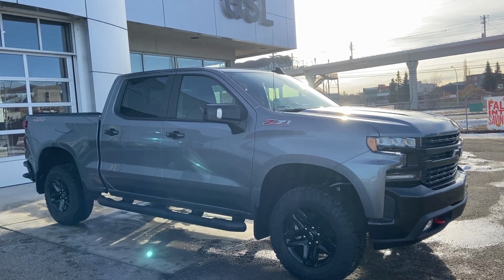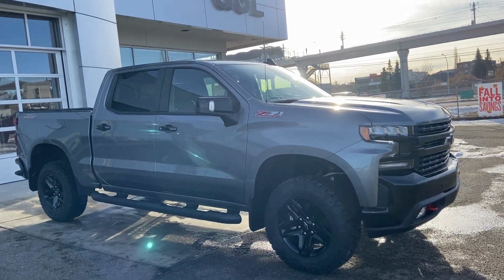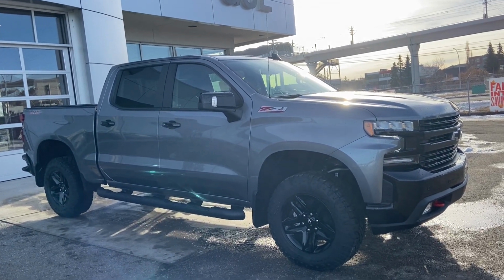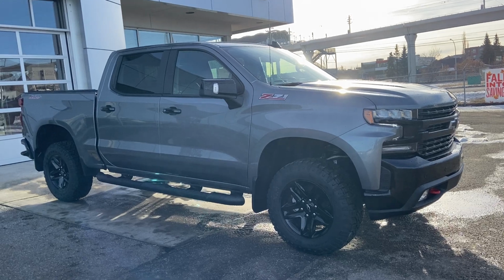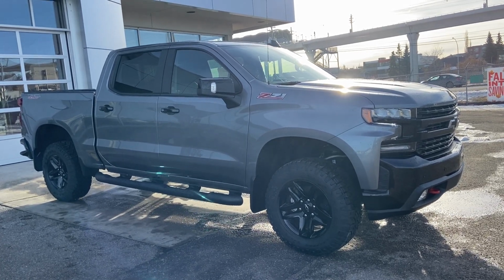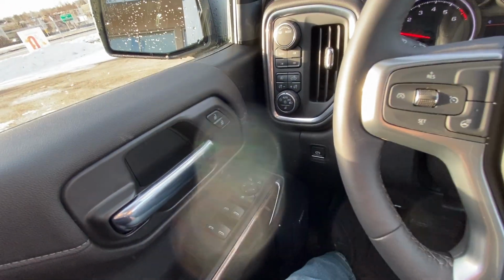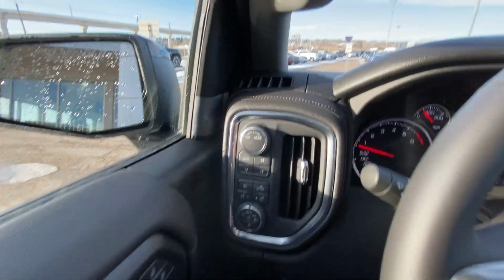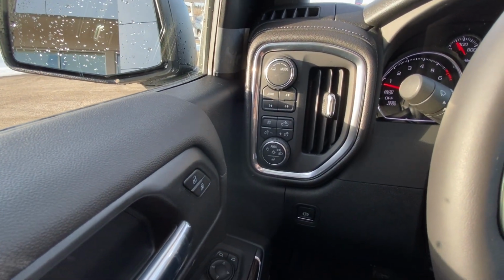Today we're doing a quick walk-on video on the brand new 2021 Chevrolet Silverado 1500 Trail Boss LT. This LT Trail Boss is powered by a 6.2 liter V8 engine and made up to a 10-speed automatic transmission. Taking a quick look at the interior of the Silverado here, we have the power windows, power locks, power mirrors. We have a drivability dial for different driving modes, push button 4x4, fog lamps, in-bed lighting, and automatic headlamps there.